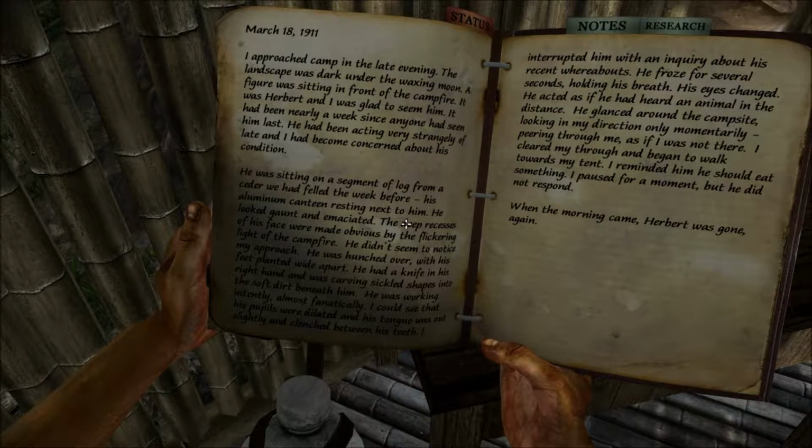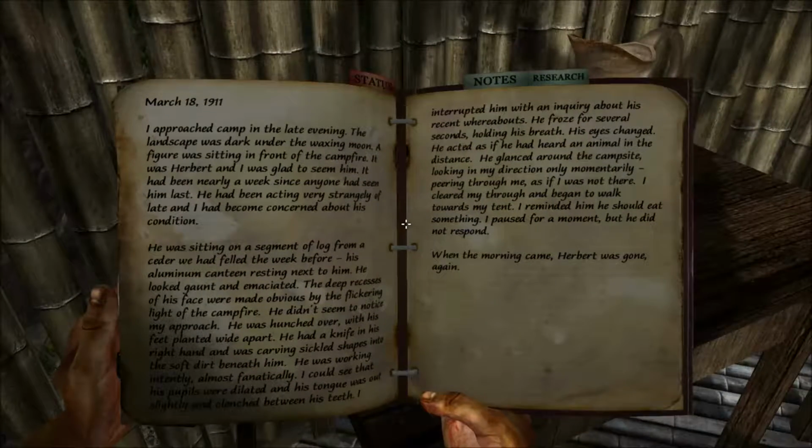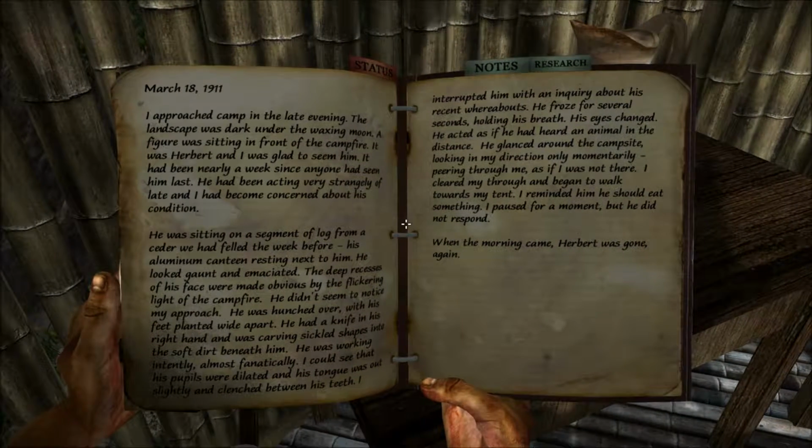I could see that his pupils were dilated and his tongue was out slightly and clenched between his teeth. I interrupted him with an inquiry about his recent whereabouts. He froze for several seconds, holding his breath. His eyes changed. He acted as if he had heard an animal in the distance. He glanced around the campsite, looking in my direction only momentarily, peering through me as if I was not there.